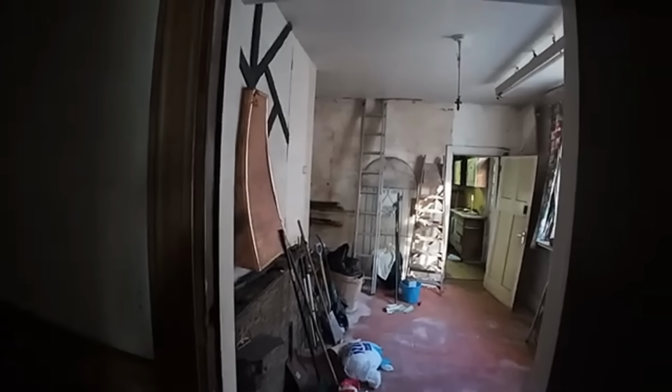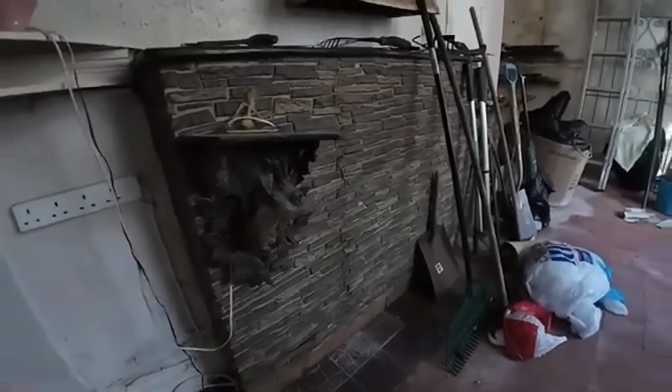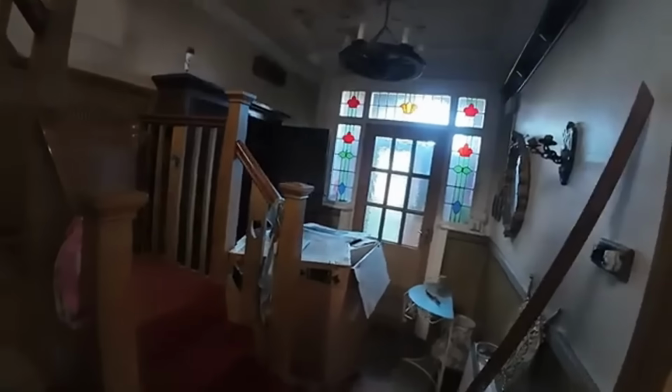This looks like a dining hall with terracotta on the floor. It's wonderful. Shelving units, gardening tools. We'll go in there last. But that looks like the way to the kitchen. Is your entrance hall.